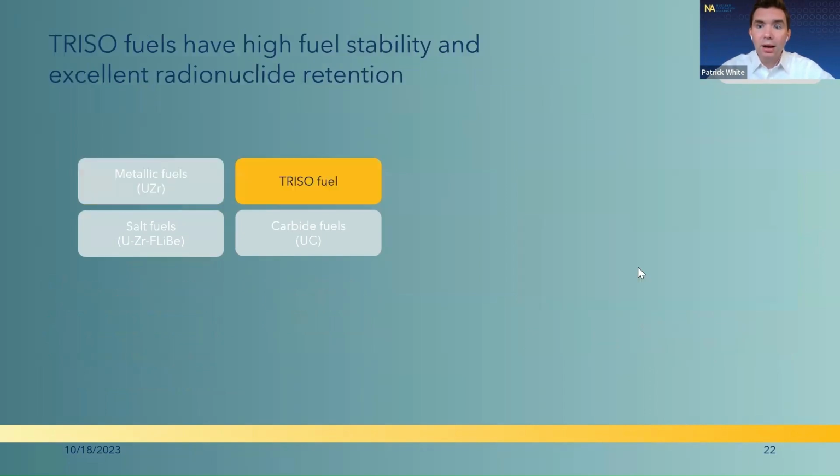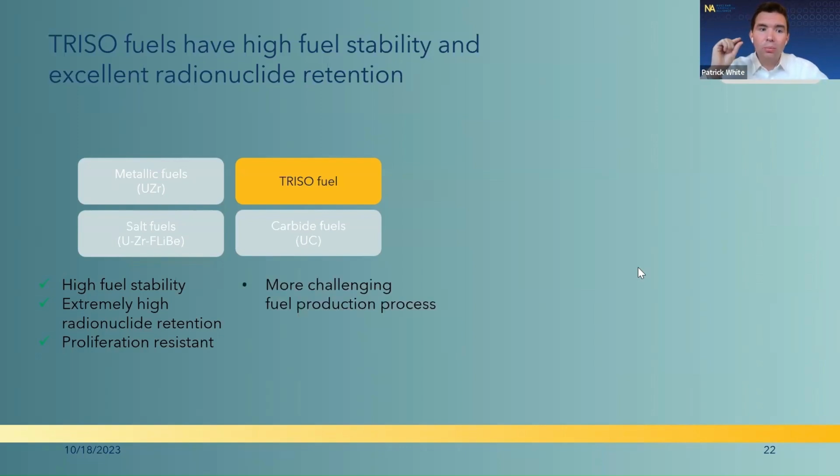The next type of fuel I want to hit on are TRISO fuels. These are a really, really interesting technology where they take small particles of uranium oxide and then coat it in layers of carbon and silicon carbide. TRISO is actually an acronym for tri-structural isotropic fuels because it describes that little uranium kernel wrapped in layers of protection. This fuel has a high level of stability, excellent radionuclide retention, and some proliferation resistance. Essentially, that little particle is stable at incredibly high temperatures.